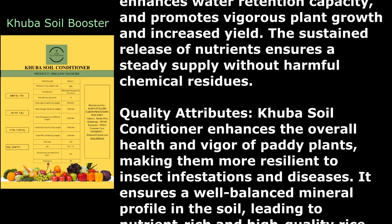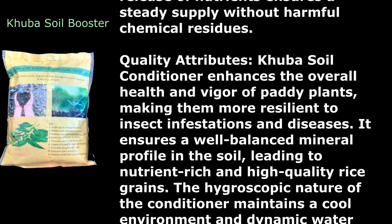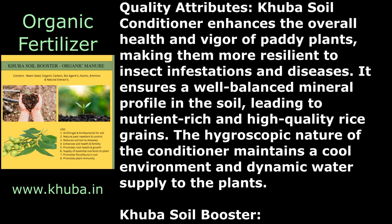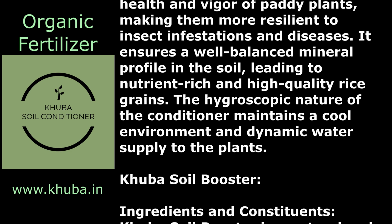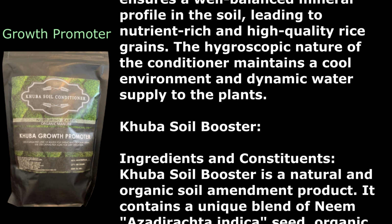Quality attributes. Khuba Soil Conditioner enhances the overall health and vigor of paddy plants, making them more resilient to insect infestations and diseases. It ensures a well-balanced mineral profile in the soil, leading to nutrient-rich and high-quality rice grains. The hygroscopic nature of the conditioner maintains a cool environment and dynamic water supply to the plants.